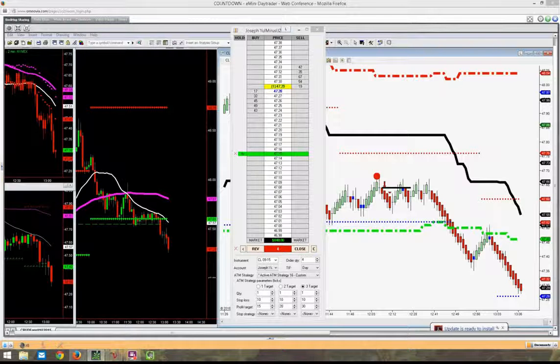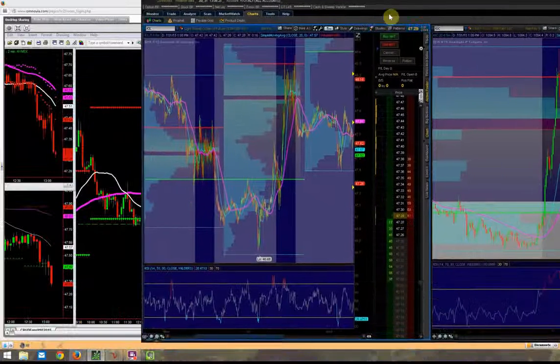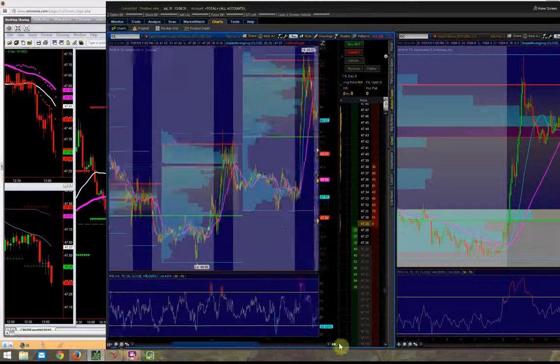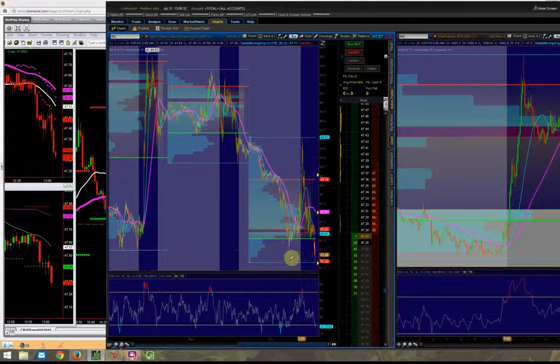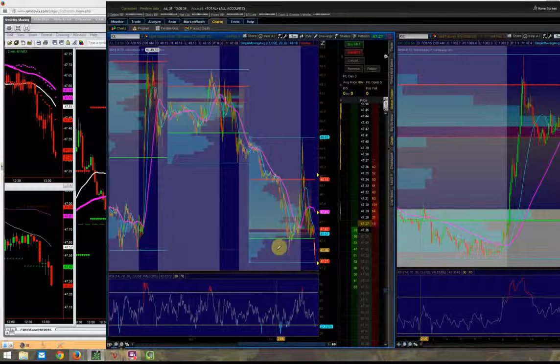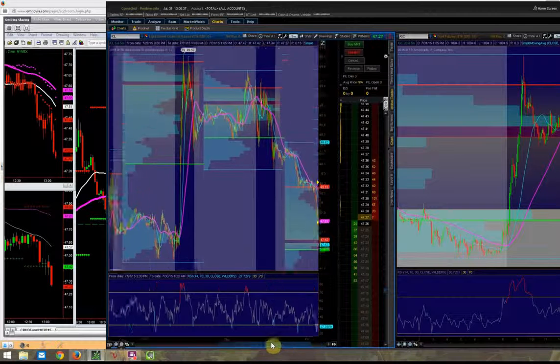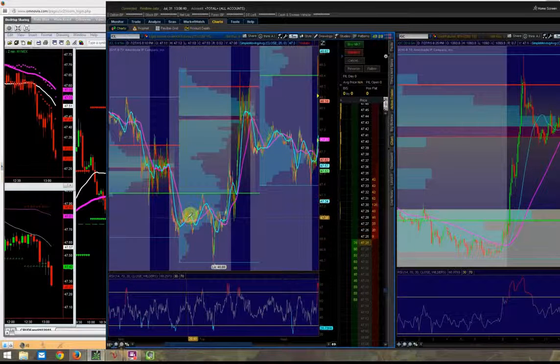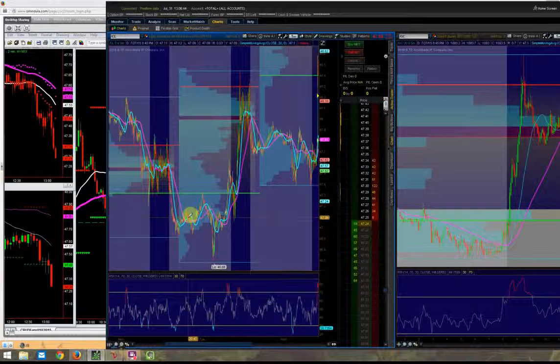But basically, I'm just gonna let this thing run because I got the lows here, right over here at 47.4, and it just broke below that. Really, there's no support until down here about in the 47. So I could let the rest just run and see how far this thing's gonna go.